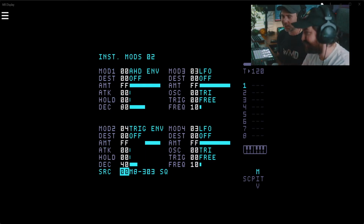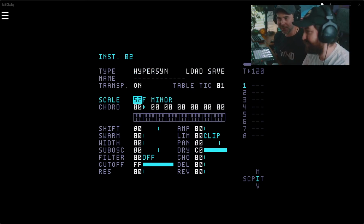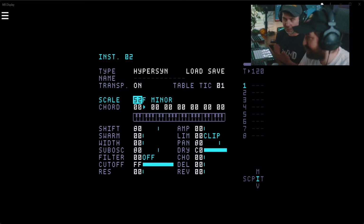Shattered Square says you use tables for that, for modulating the LFOs. Yeah, which I agree. That is what you would use tables for, in my opinion. But I would like to be able to do it with an LFO.